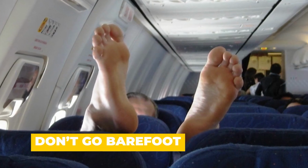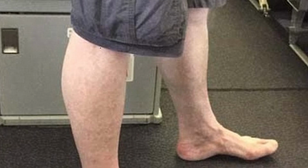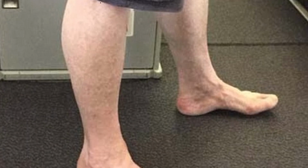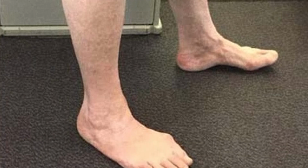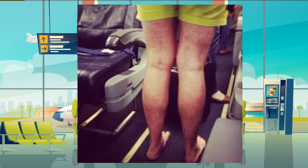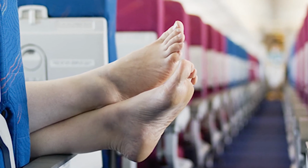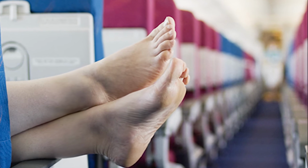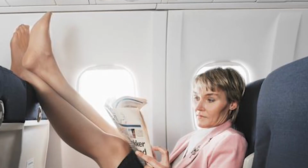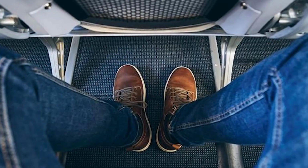Don't go barefoot. You've probably seen a few fellow passengers who've taken off their shoes and socks, then walked barefoot to the toilet. Don't be that type of passenger. You may think that the carpet on the plane is immaculate, seeing as it's cleaned and sanitized, but it definitely doesn't get the thorough cleaning it needs. FYI, that carpet has probably been vomited on and has witnessed a lot more spills than anybody on the plane, so to keep it short, it's unsanitary. Just do yourself and the attendants a favor by keeping your socks and shoes on.